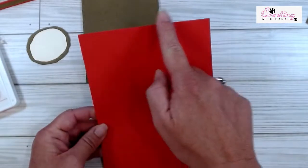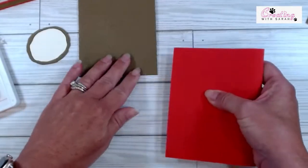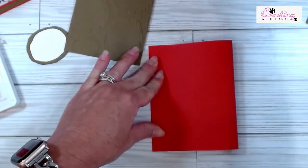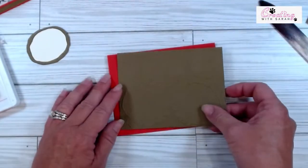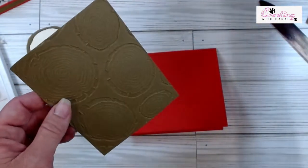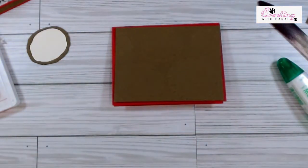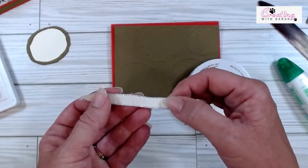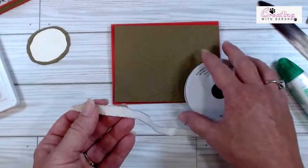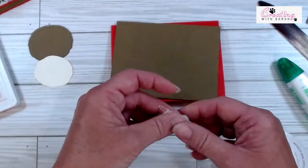So this is 5.5 by 8.5, and I scored it right in half at 4 1/4. Soft suede. That's what that color is. I knew I would think of it. So we're going to use our soft suede layer. And before we layer it down, I want to put a piece of ribbon around it. So let's find, this is our new, it's kind of a very vanilla with the gold trim around the edge. And because this is very vanilla, I thought it worked really well with it.